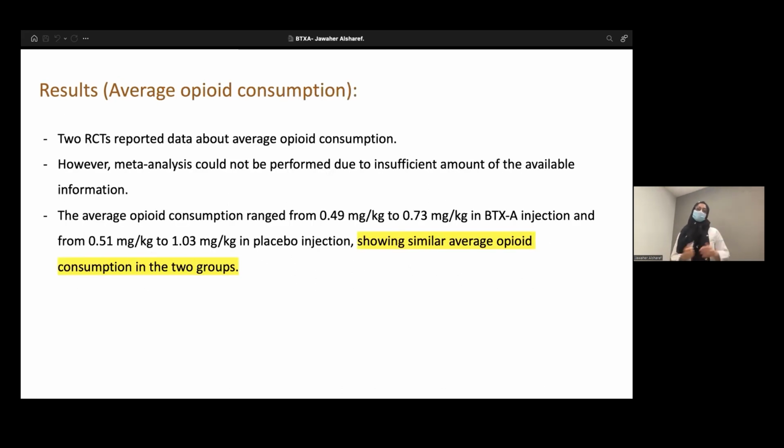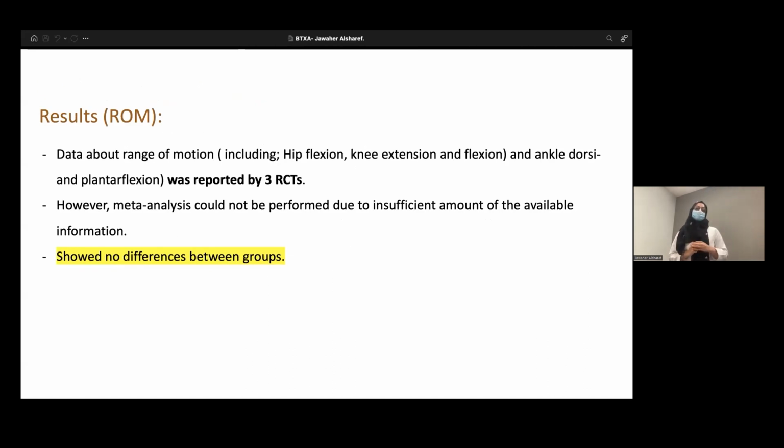Moving to the next outcome, which is average opioid consumption. Only 2 RCTs reported data about average opioid consumption. And unfortunately, we couldn't perform a meta-analysis on this outcome due to insufficient amount of available information. But we did the descriptive analysis, showing us similar average opioid consumption in the 2 groups. For the range of motion, data on this outcome was reported by using 3 RCTs. And also, we couldn't perform the meta-analysis due to insufficient amount of data, but we did the descriptive analysis, and it showed no difference between the groups, and it was comparable between the 2 arms.